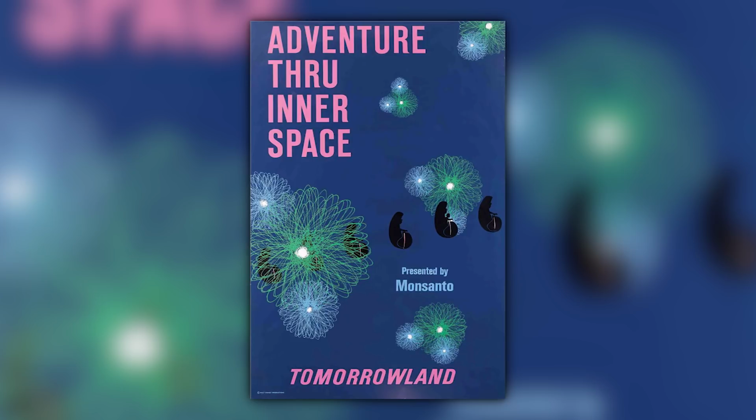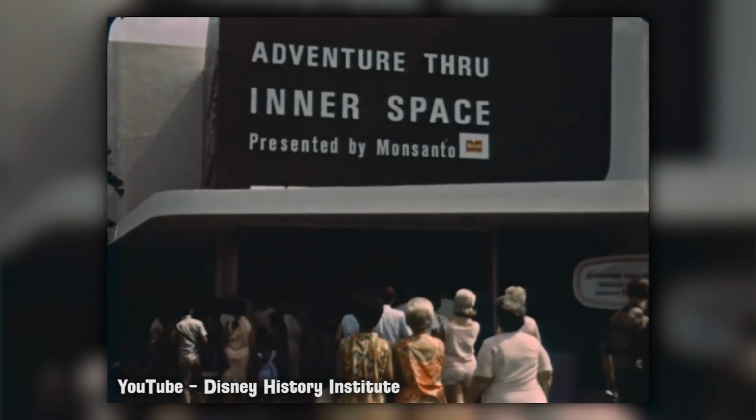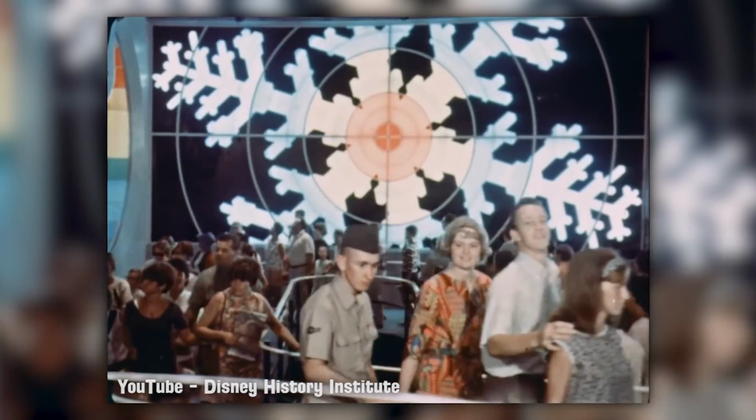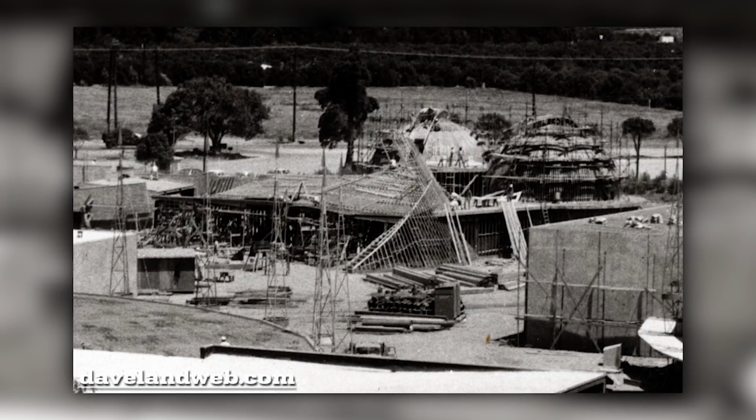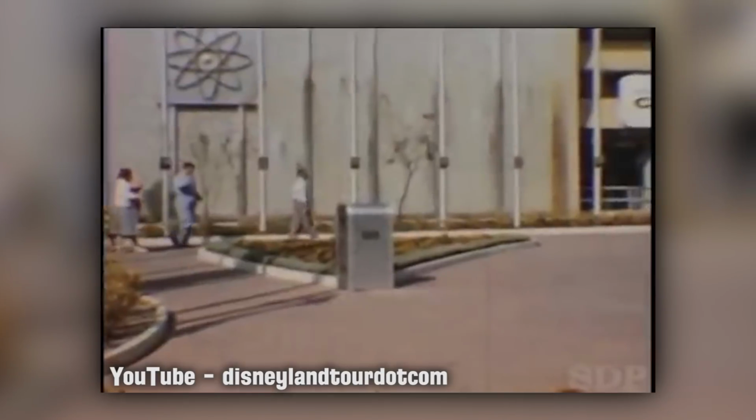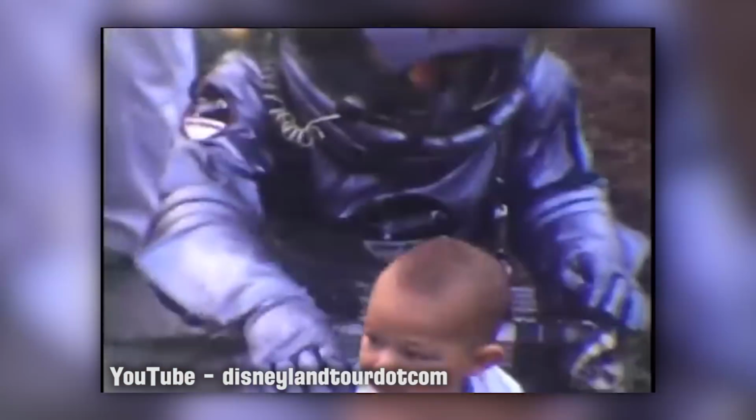Let's get started. Adventure Thru Inner Space was arguably one of the most beloved attractions residing in Tomorrowland. To discuss its history, we'll have to travel all the way back to 1955 when Disneyland opened. During construction, Tomorrowland was the victim of many budget cuts, and when it opened, it was mostly a corporate showcase.